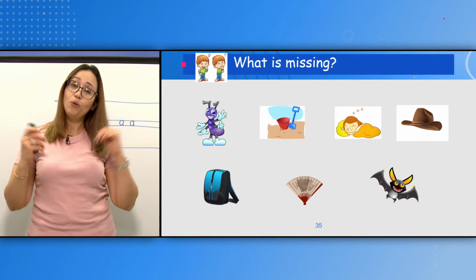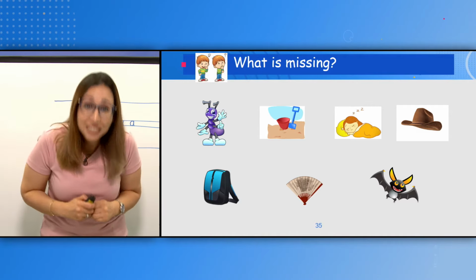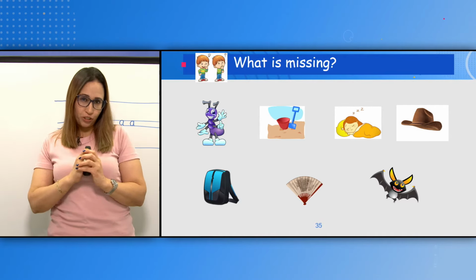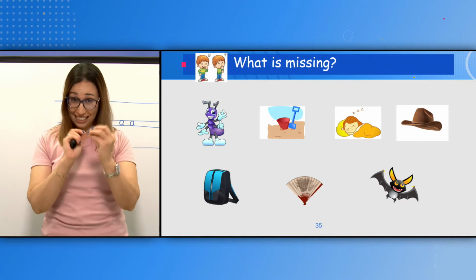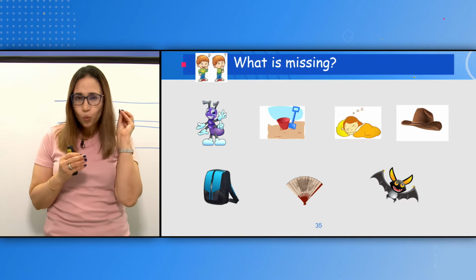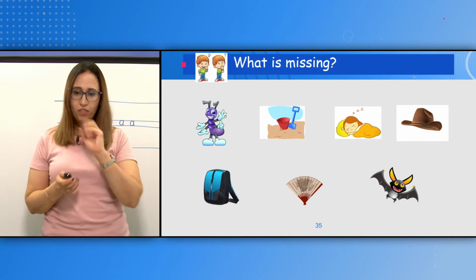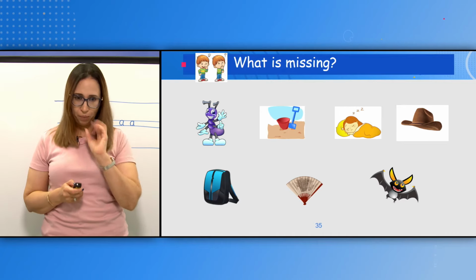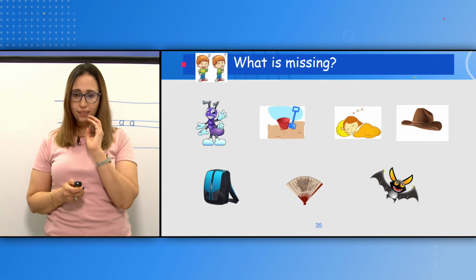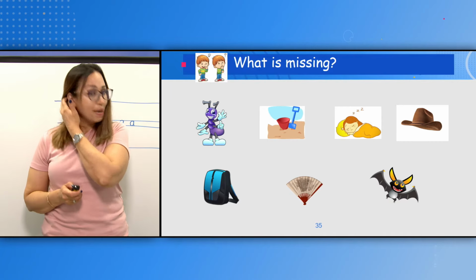Okay. Now let's play a game. The game is what is missing. So here we have some pictures. I want you to look at them for 20 seconds. Okay. Now after you look at them, I will take one picture away. Okay. I will take it off. So look at the pictures. We have ant, sand, nap, hat, bag, fan, and bat.